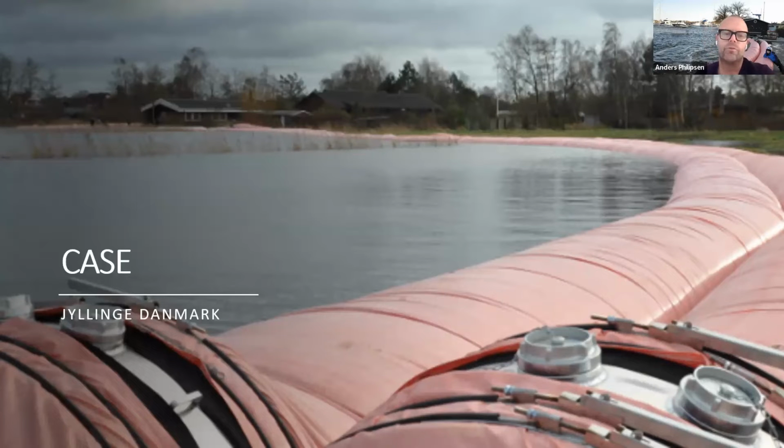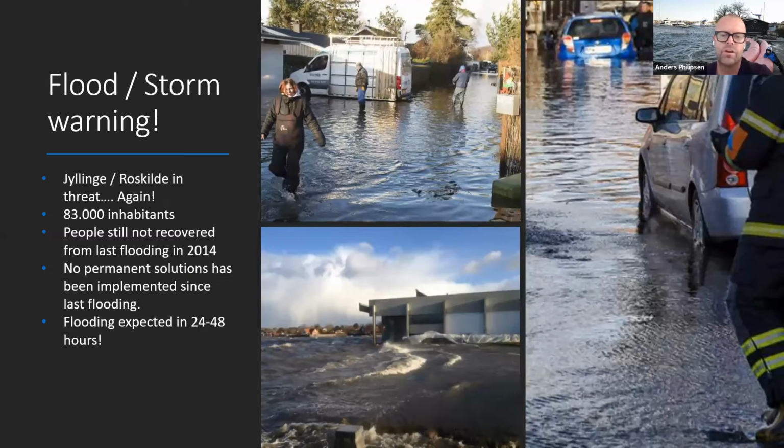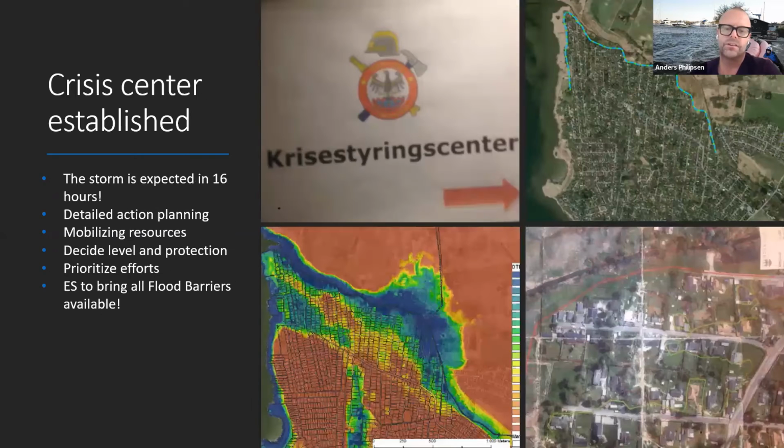This is related to one of the cases I showed you before, but just a stepwise approach. I mean, this area had huge floods. I mean, huge devastation, and then suddenly the year after, they're facing the same trouble again. In the meantime, they've done the flood risk analysis. They've done the mapping, which is good because they knew where to deploy the barrier.